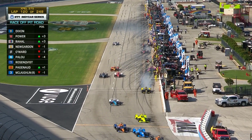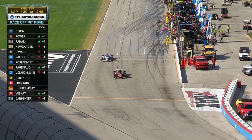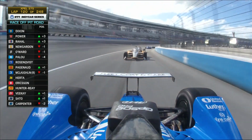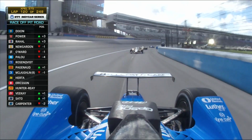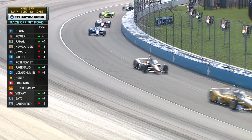How about Will Power gaining a few spots here on pit road? How about Graham Rahal as well? Power and Rahal had tremendous stops. Here he is, the Fleet Cost and Care Honda. He's ahead of Joseph Newgarden, and Power is just ahead of him. Great stops. They both gained 3 positions each.